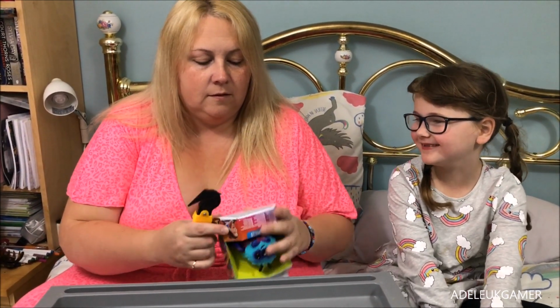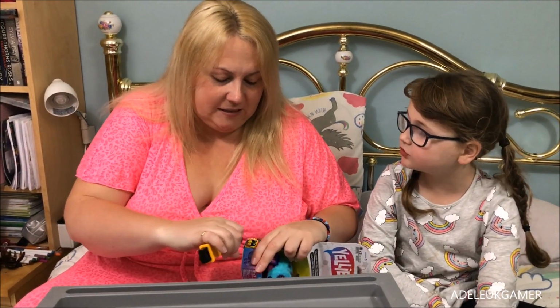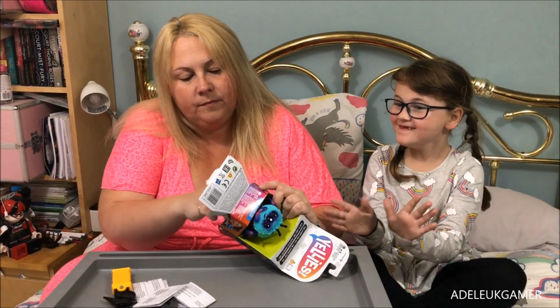I know, I'm really excited. Because I've always wanted one of these. Have you? Yeah. It's the first time I saw them today in Tesco's. I've never seen them before. So you get all of the manuals with it.